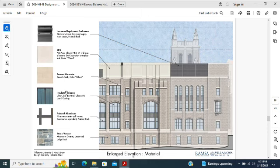These are some photographs of the existing building there. This down here at the bottom is along East Lancaster Avenue. This is along Luella Avenue here. And we're going to remove those buildings.